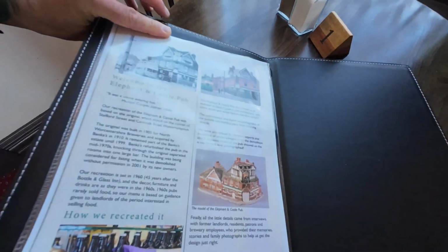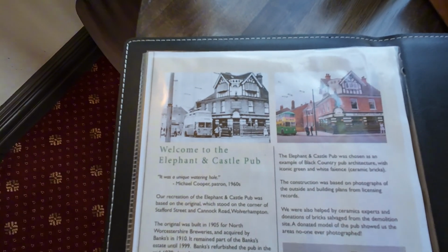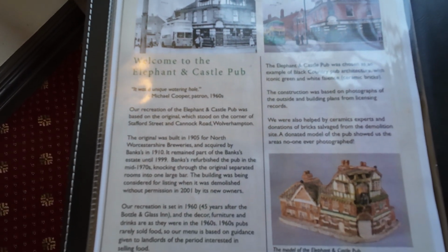So we popped upstairs to the tea rooms and had a coffee. Like I said before, feel free to pause this if you do want to have a read.